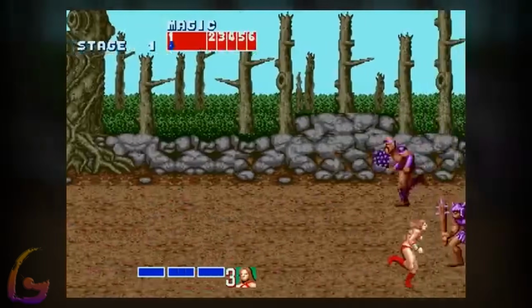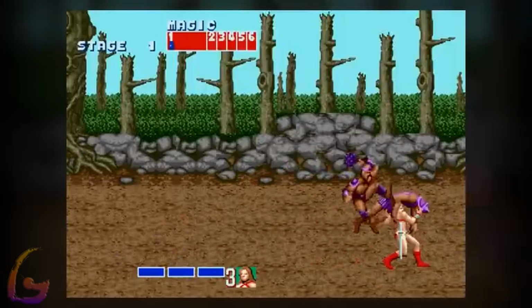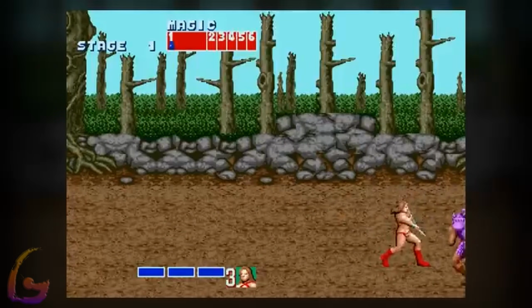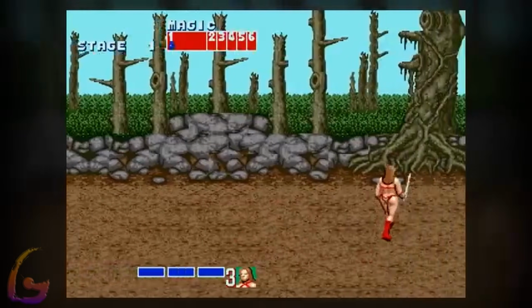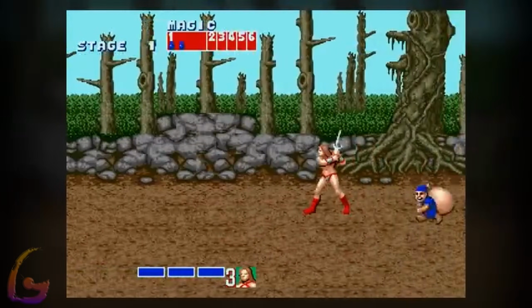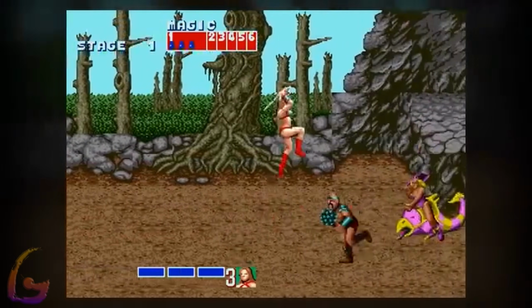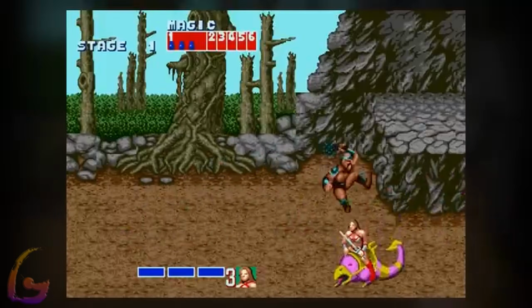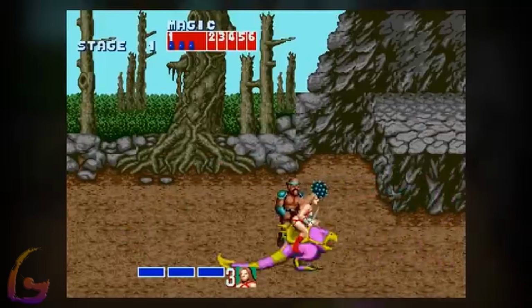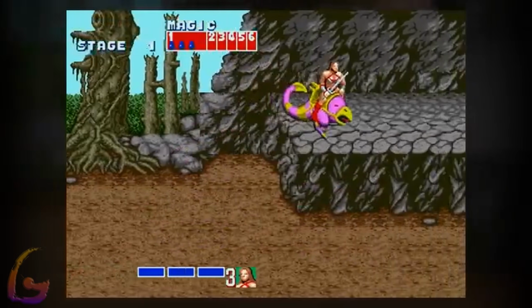While RPG fans were exploring distant planets on their couches, the arcades of 1989 were echoing with the clash of steel and the roar of dragons thanks to Sega's Golden Axe. Designed by Makoto Uchida, the visionary behind Altered Beast, Golden Axe took the side-scrolling beat-em-up formula popularized by games like Double Dragon and injected it with a heavy dose of gritty, Conan the Barbarian-style high fantasy.